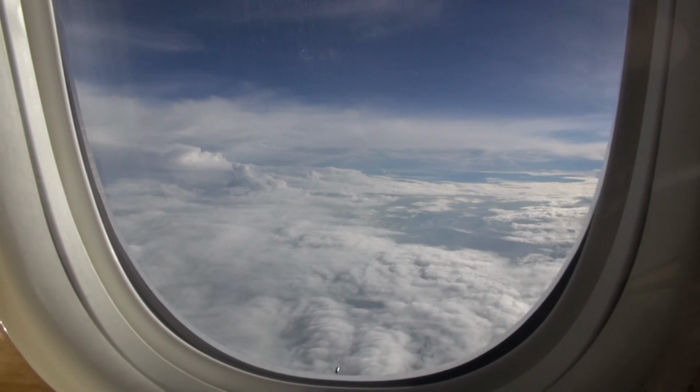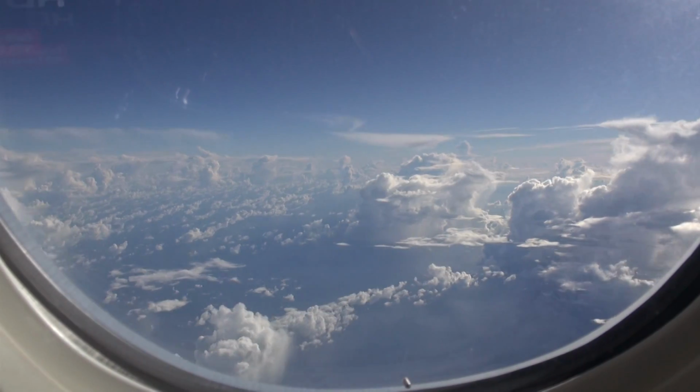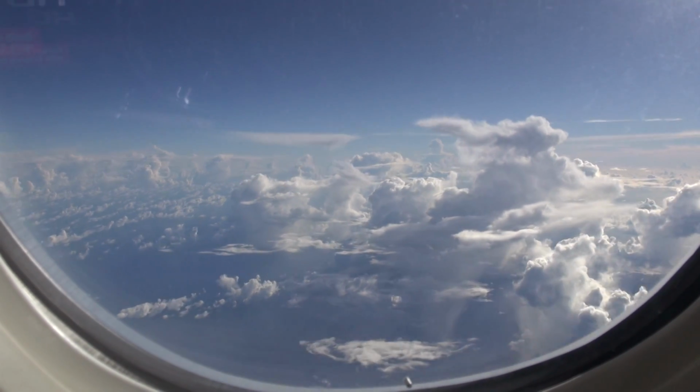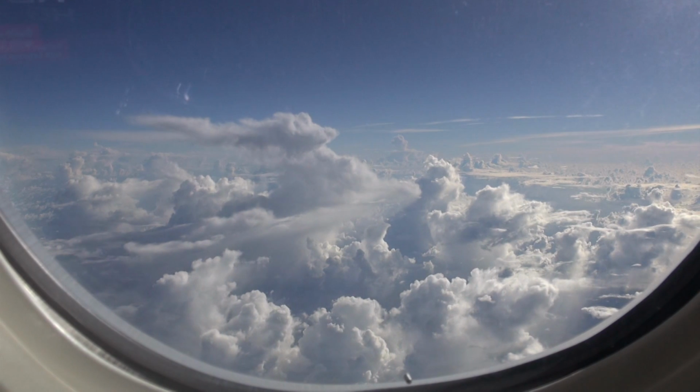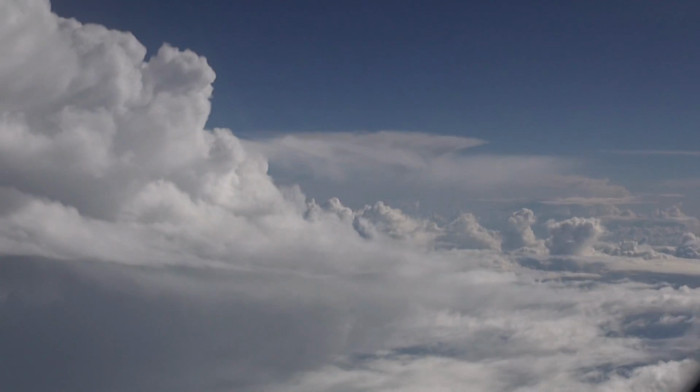Secondly, the view from the windows on the upper deck of the A380 are restricted. This is due to the slanted angle of the cabin wall. So if you're the type of traveller that likes to look out the window, then the 777 is definitely the way to go.